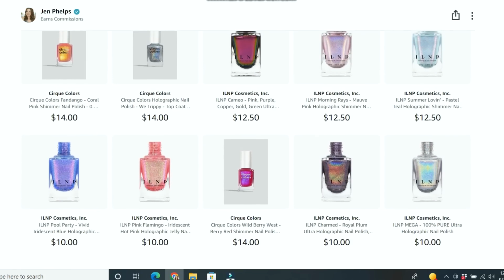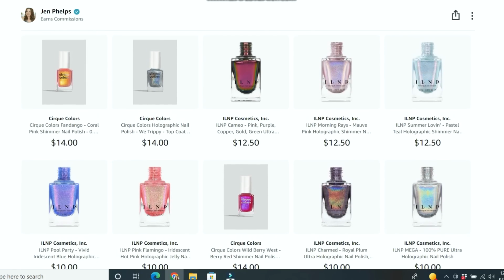I also think they have great formulas. They're not streaky. You don't have to put too many coats on, and I feel like they're pretty long lasting as well. So those are definitely my favorite nail polishes of the moment.